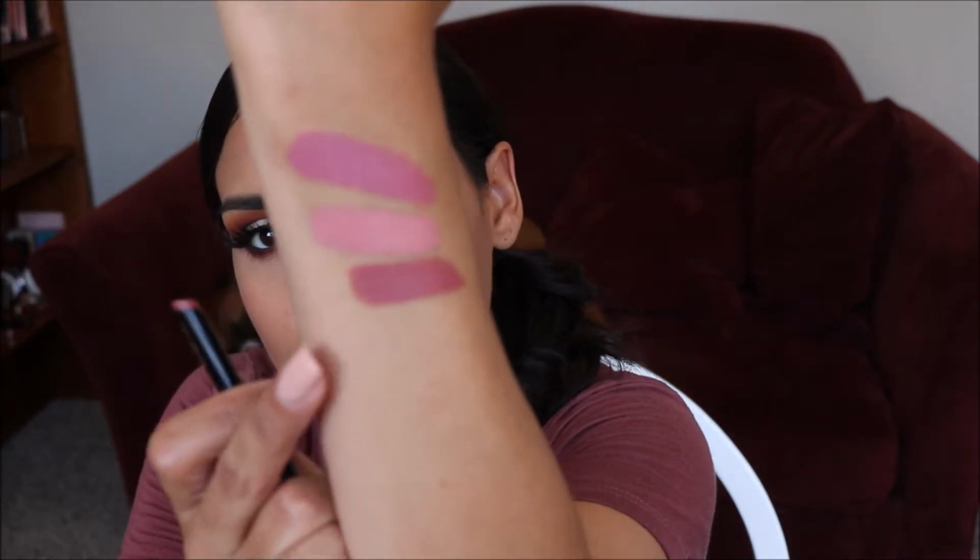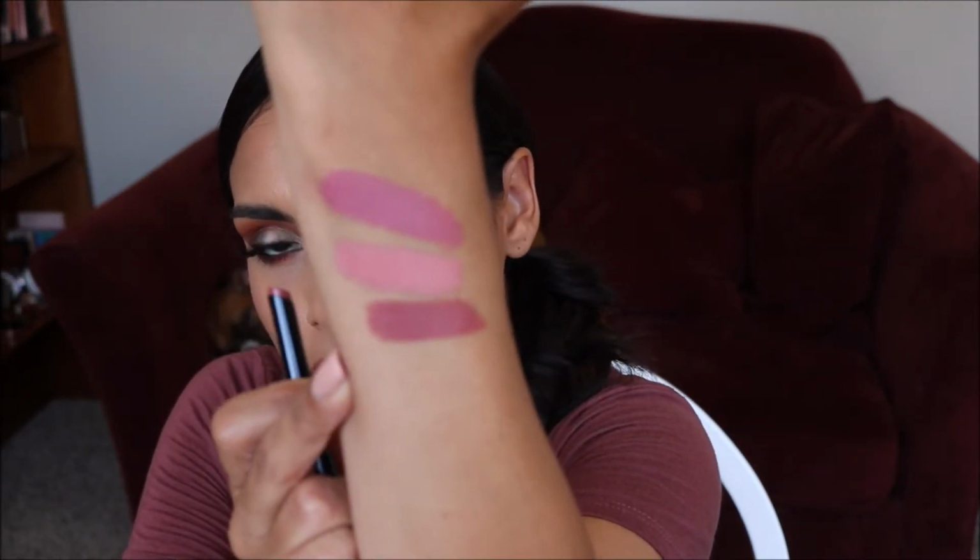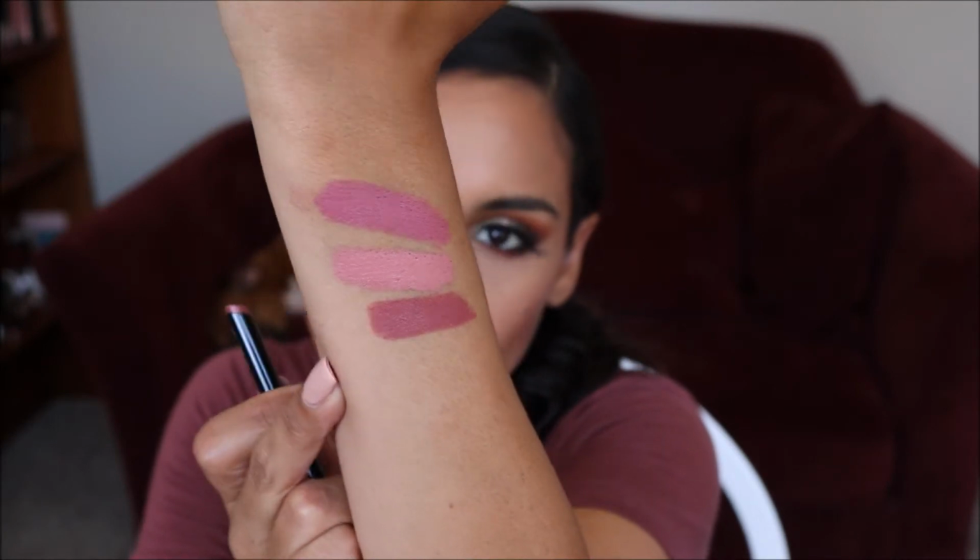The third one is called You Are My, and You Are My is more like a brown nude, but these are the 3 lipsticks that I will be using this week. I did decide to pull out a new, not a new lip gloss, but I pulled 2 lip glosses out.